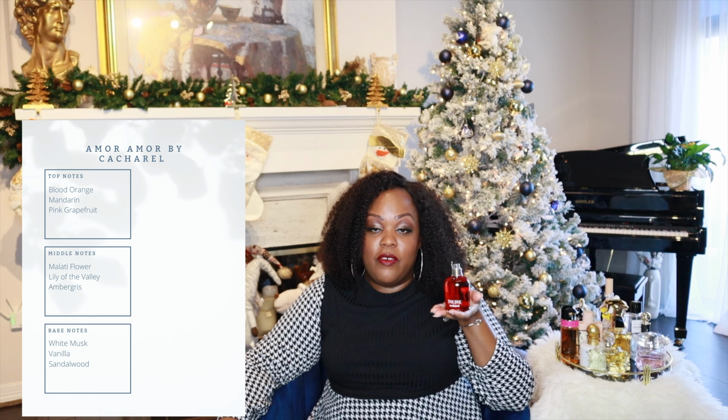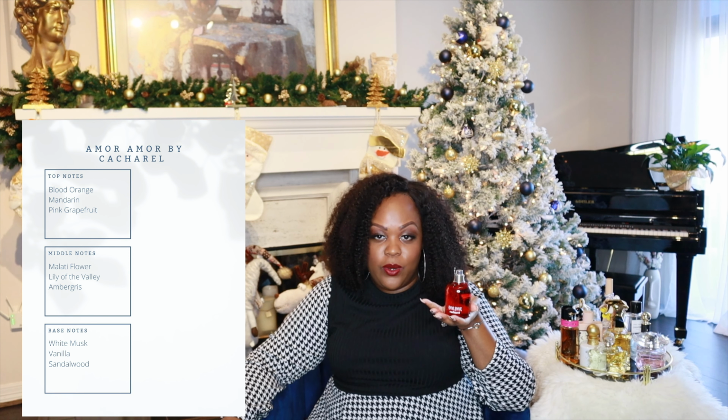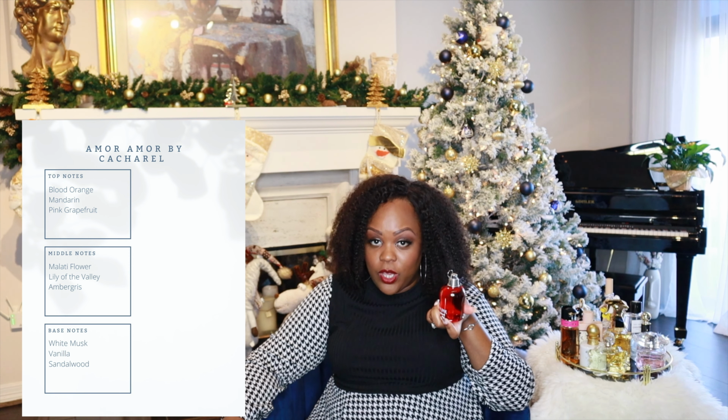So even though I don't wear it as often, now that my collection has grown and my interests have kind of changed, I still love to keep this one around, because when I spray it, it's really just for me to remember simpler times, fun times, and memories that I don't want to let go of. So the primary notes in the composition of this perfume include blood orange, mandarin, and pink grapefruit.